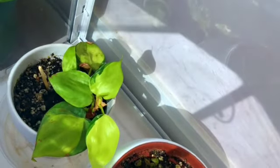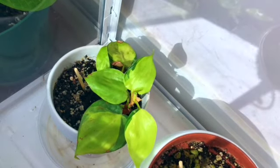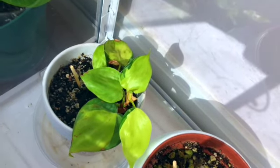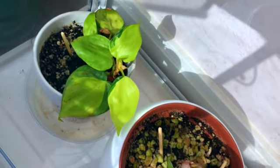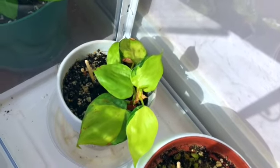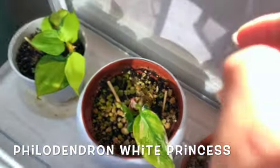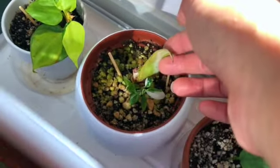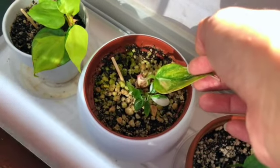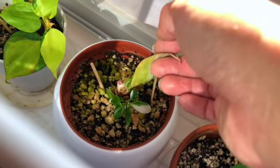But I got it from the trade, and when I opened it, she probably sent 7 or 8 stems and 1 stem survived. And it's going back and it's doing well. And the next one is my Philodendron White Princess. I guess when I potted in leca, it didn't like it, and it started to die, so I potted back in soil and it's doing good now.